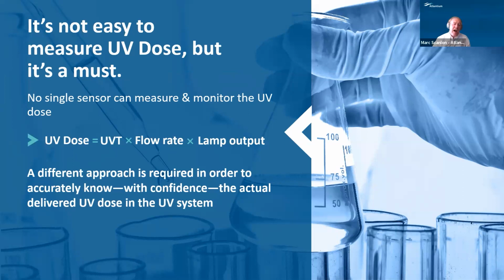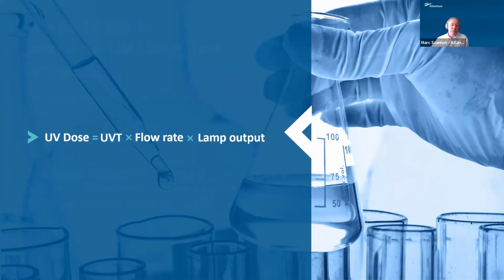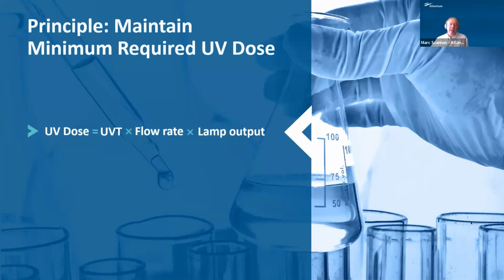All right. Now let's see how dose is affected by these various operating parameters: UVT, flow rate, and lamp output. So the idea is you always want to exceed the minimum threshold dose for the application. So if the UVT drops, the sugar syrup quality drops, and nothing else changes, your UV dose is going to drop. The next scenario, if the flow rate drops and nothing else changes, your UV dose is going to go up.